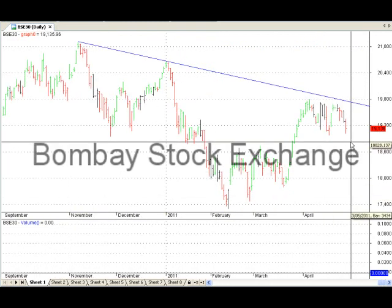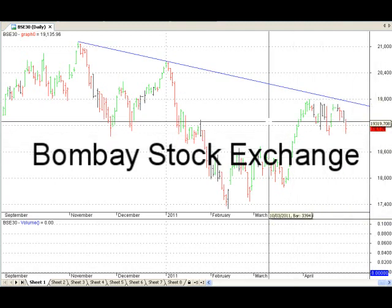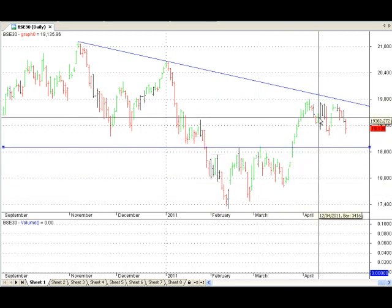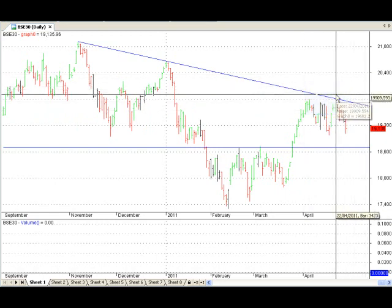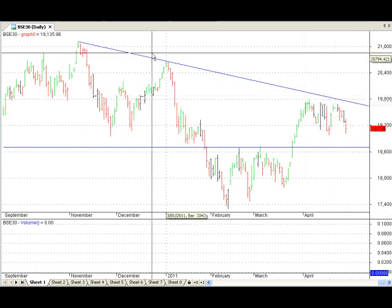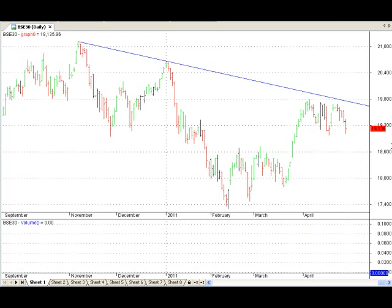Last but not least is the Bombay Stock Exchange. On the Bombay Stock Exchange, we called a short-term entry signal with this little zigzag pattern up. What we also said was that there would be a lot of resistance around the trend line level. What's happened? Well, basically the market continued up from there, and it found resistance at that downtrend line. So again, this stuff is not rocket science. It's played out exactly the way that we said it would.